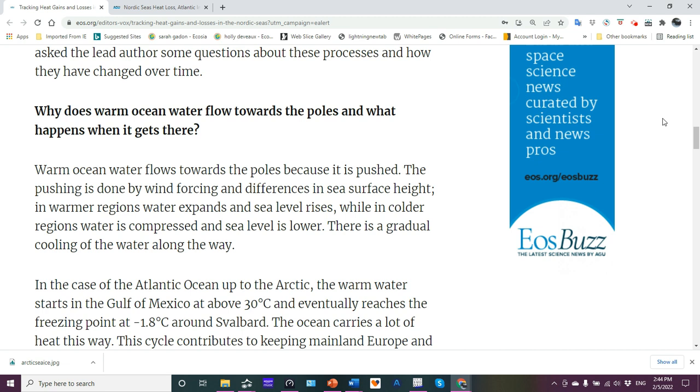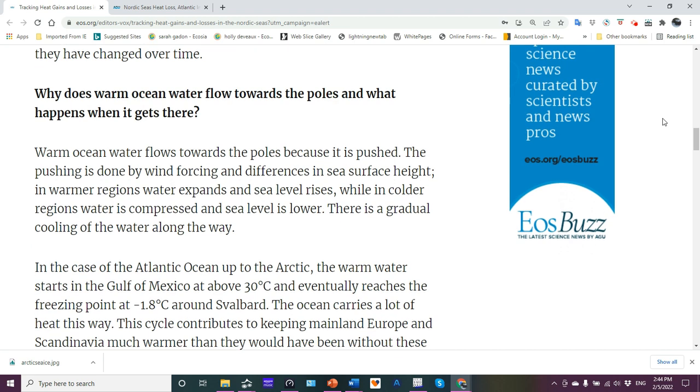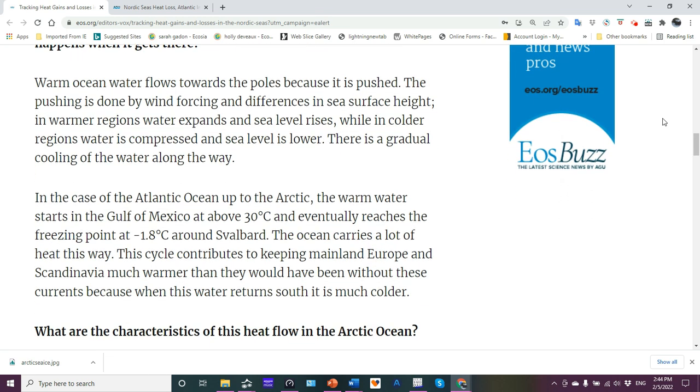So why does warm ocean water flow towards the pole, and what happens when it gets there? Warm ocean water flows toward the poles because it is pushed. The pushing is done by wind forcing, differences in sea surface height. Okay, let's stop right there.